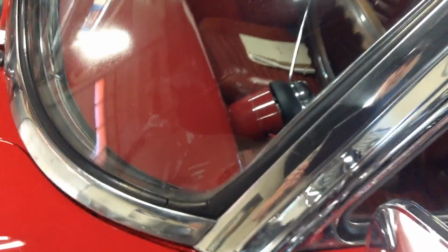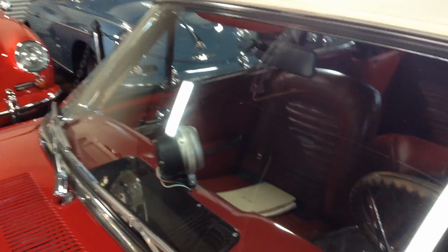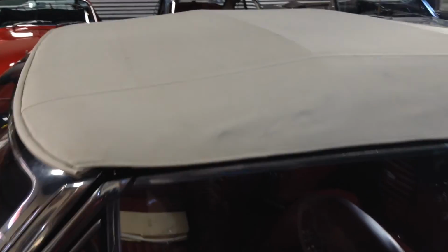All the bright work around the car is in good shape. Glass is clear too, maybe a couple little chips here. Note that. All of your trim around the glass is complete too. All of your window regulators work. In good shape on that top. Yeah, really nice top.